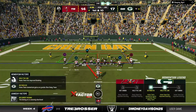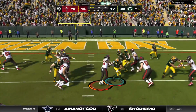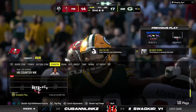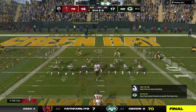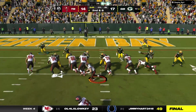Now a 1st and 10 at the 11. On the handoff, Abanikanda. The broken tackle could not free him as he's brought down at the 10-yard line. Give him a couple on the carry there, 2nd and 8. This is what happens sometimes when you abandon the running game. It's hard to get back to it because once guys get out of that mentality of firing out and hitting people, hard to get them started again occasionally.